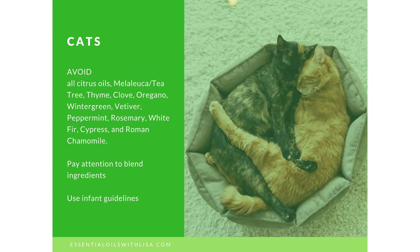With regard to cats, they also have very sensitive immune systems, so you'll want to avoid using all citrus oils, melaleuca or tea tree oil, thyme, clove, oregano, wintergreen, vetiver, peppermint, rosemary, white fir, cypress, and Roman chamomile. Keep in mind that if you've purchased an essential oil blend, it may have these oils in them, so always be sure to read the labels.